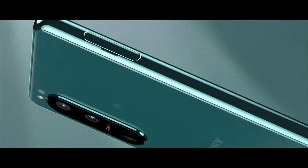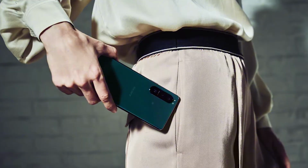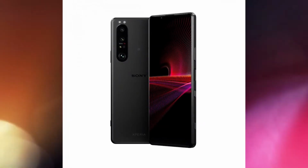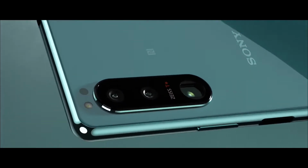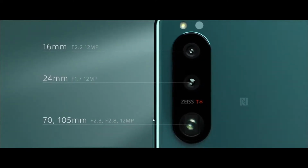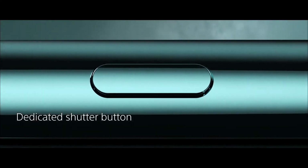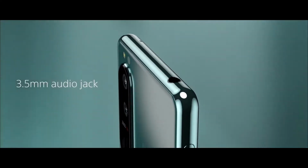user experience. The two phones have a unique variable telephoto camera that can switch between 70 mm and 105 mm, which equates to around 2.9x and 4.4x optical zoom. The shooter itself uses a 12 megapixel 1/2.9 Sony sensor with f/2.3 and f/2.8 aperture, depending on the focal length you use, and optical image stabilization. Digital zoom can now reach the equivalent of 300 mm compared to 200 mm on the Xperia 1 Mark II and the 5 Mark II, and Sony calls it AI Super Resolution Zoom.